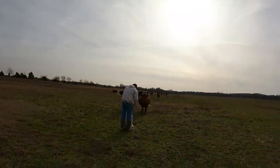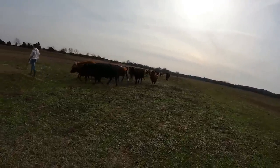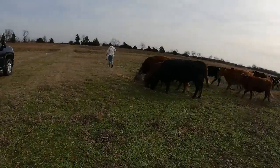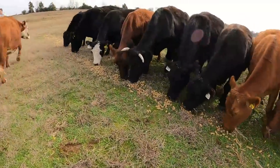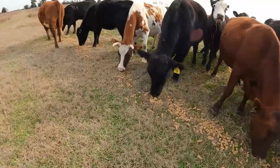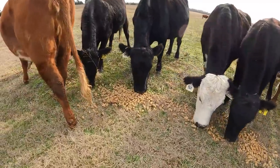Going to give them a little protein before this weather comes in too. You could see those. They're called range cubes, and they are formulated in the cube. They're a lot bigger than normal feed on purpose. They form them into those to be able to be fed out on the range, just like they sound.